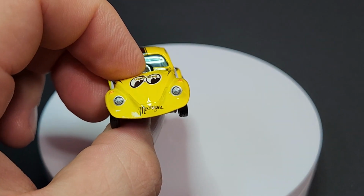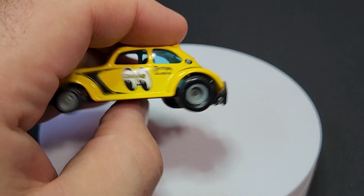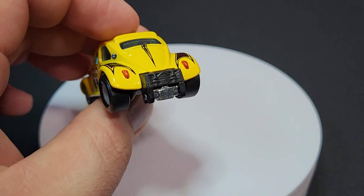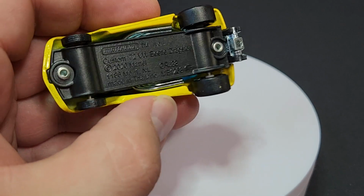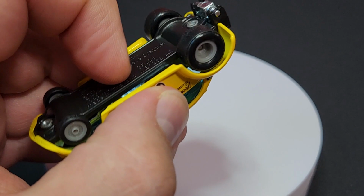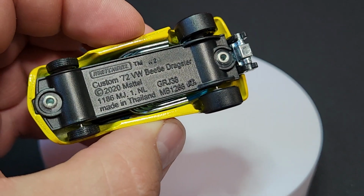Full deets on the front. Looks good as well. Simple tampo in the rear. Does have the laundry out the back. And I was incorrect, this has a metal base. It's not plastic, that is metal. So, very, very nice.